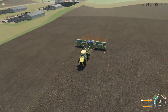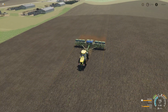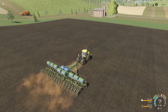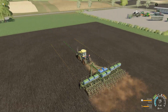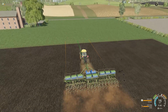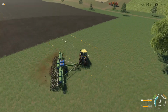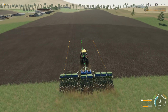But I did go to the PDA just to make sure onions are being planted, and they are. So hopefully in a couple days' time, I'll have to test out my root crop harvester again and see if it will do onions. Hopefully it will. But we need to start harvesting some crops that I can sell, not just to pay off some of our loan.